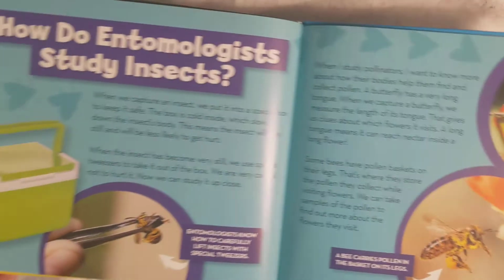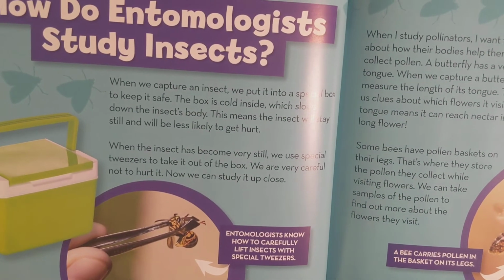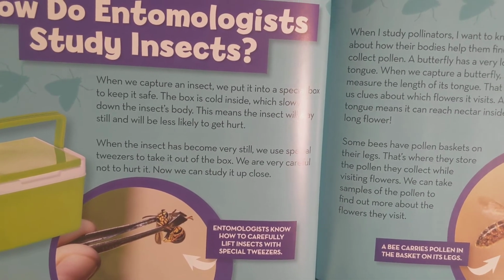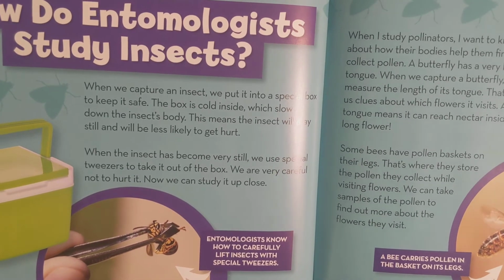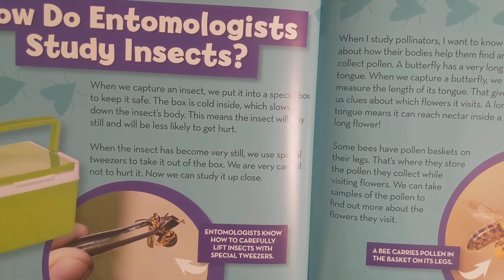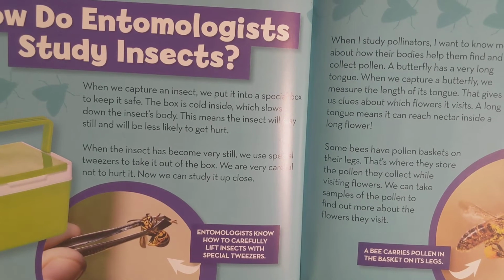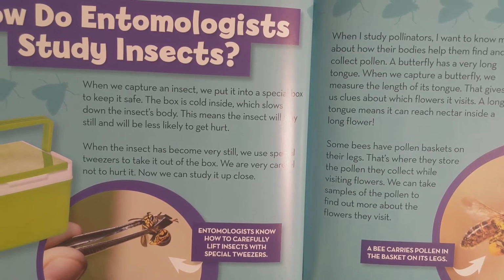How do they study insects? Well, they capture them at first, right? But we have to be careful. We don't want to hurt them. When the insect has become very still, they use special tweezers to take it out of the box. They are very careful not to hurt it.